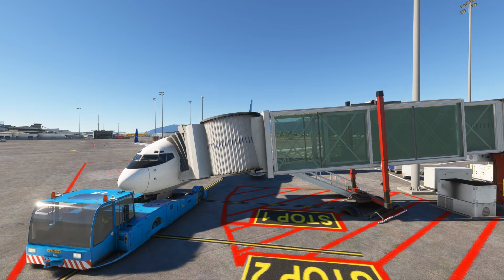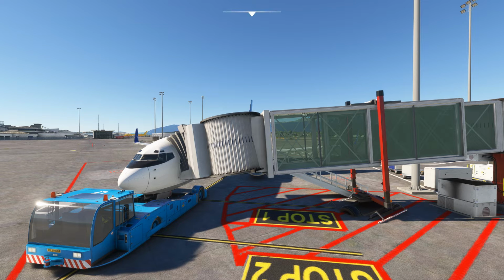Okay, this isn't the greatest jetway in the world. It's gone right through the skin here. The wheels have buried themselves into the concrete. And to be honest, I thought this stairway was going to hit objects here, but it hasn't. But on the plus side, the jetway looks nice. It's weathered. It looks really good. Let's check from the other side.